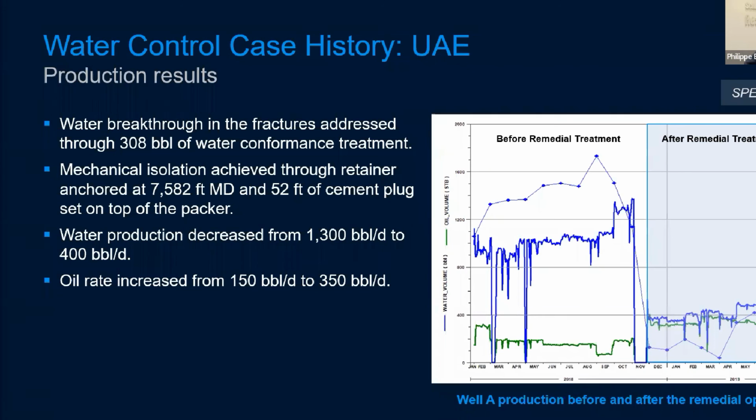The graph on the right shows how production remained relatively stable over a period of 9 months, during which the water cut only slightly increased over time. This case study was a clear demonstration that the right combination of chemistries, placement method, and real-time downhole measurement can lead to significant reduction in water production, even in a mature depleted well with uncertain completion integrity. Next slide.